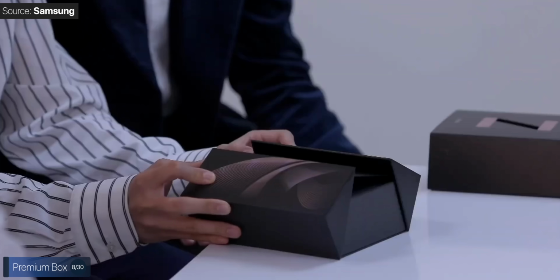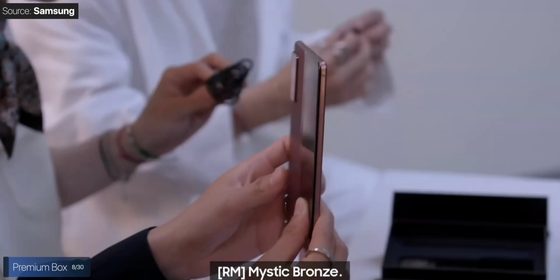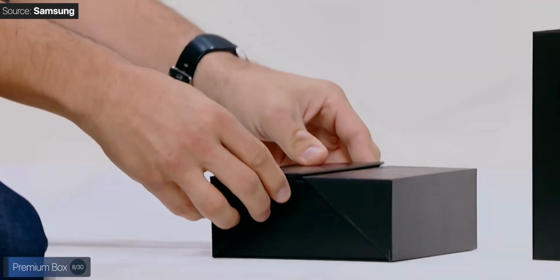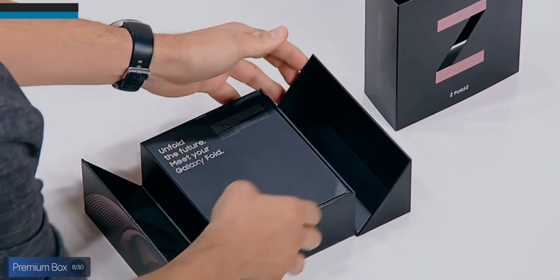However, the box that the Fold 2 comes in is still as premium as before. So it's a gigantic box, which makes me think that Samsung bundled a few other things inside, such as hopefully a free case again. And the box itself opens in a unique way, just like a butterfly, so to say. So the unboxing experience itself is indeed very premium and very unique.